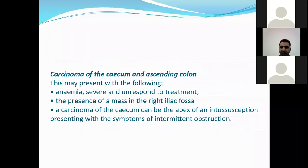Carcinoma of the cecum and the ascending colon may present with the following. Anemia, usually with features of bleeding of ulcerative type that give rise to severe anemia that does not respond to treatment. A mass in the right iliac fossa, which is a differential diagnosis of appendicular mass. Or carcinoma of the cecum can be the apex of an intussusception, presenting with symptoms of intermittent obstruction.